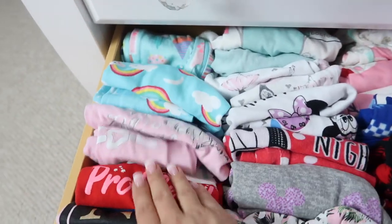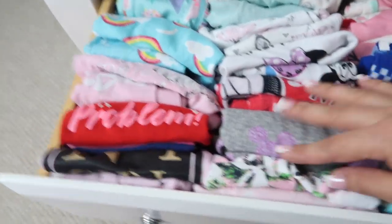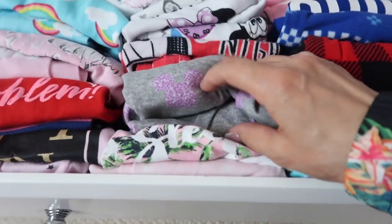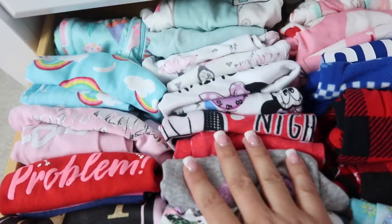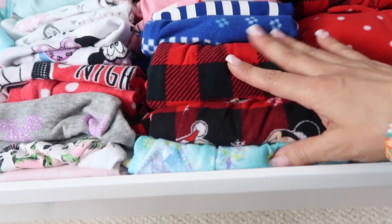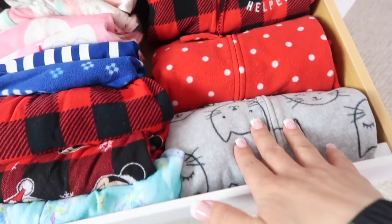So here's all her two-piece pajamas. They're all with its set, the bottom and the top, so there's no confusion. My husband can get a pajama without, you know, everything's in its place. Her little gowns and some Christmas pajamas. Well, actually these are all Christmas pajamas, and just like their warm footed sleepers as well.